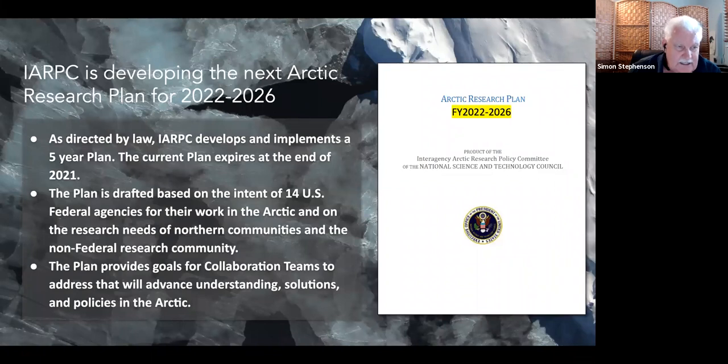So this slide and the next slide are transitioning to now looking forward, the next plan, the next 5-year plan. The plan is a federally produced document, and it reflects the intent of the 14 U.S. federal agencies for their work in the Arctic. But this next plan, like the first two, is not considered comprehensive, meaning that it probably won't capture all the research supported, particularly research that's supported by a single agency. The plan really will focus on areas where the agencies need to work together to have a bigger impact of the investment, and also to make sure that investment is efficient and effective, so there's less repetition and more coordination.